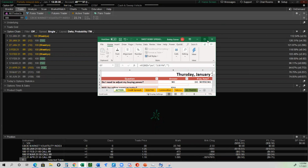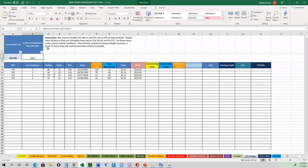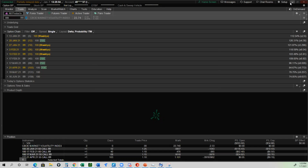Guess what? We've got a VIX hedge page that tells you what to do. It even tells you how many dollars' worth to buy in those VIX calls. I cannot make it any simpler for you. You've got a job: sell the micros. Sell them every day. Sell a put, sell a strangle, whatever you want to do. Keep your Greeks adjusted like we do in our Greeks page. Don't go over your buying power, and you are going to be solid.